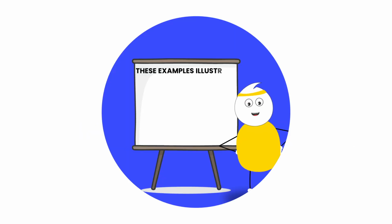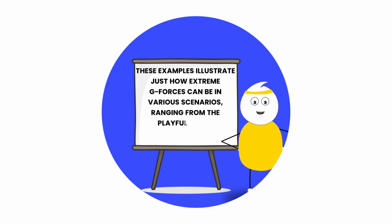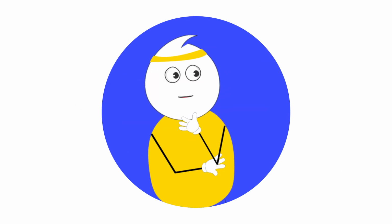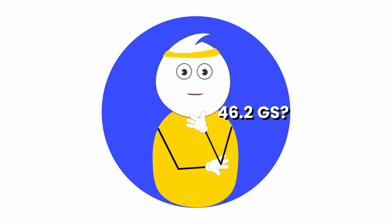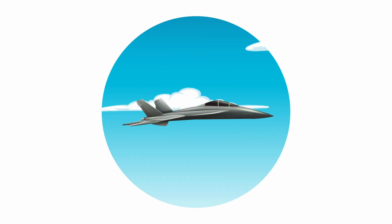These examples illustrate just how extreme g-forces can be in various scenarios, ranging from the playful to the extraordinary. And now for some mind-blowing trivia. Did you know that the highest g-force ever survived by a human is a jaw-dropping 46.2 g? That record was set by Colonel John Stapp during rocket sled experiments in the early 1960s. His groundbreaking work helped improve safety measures for pilots.